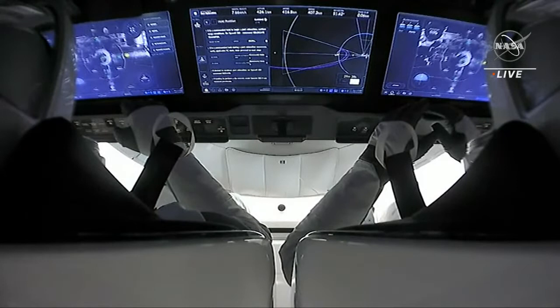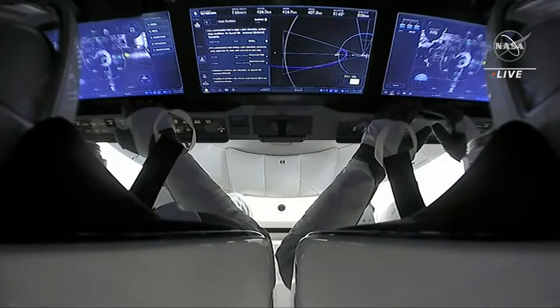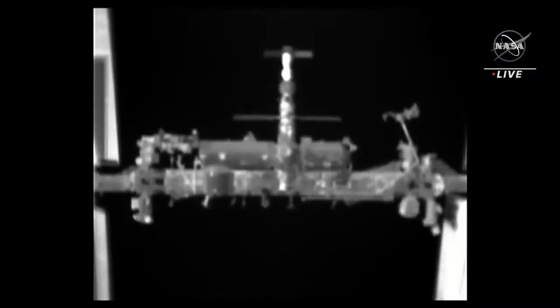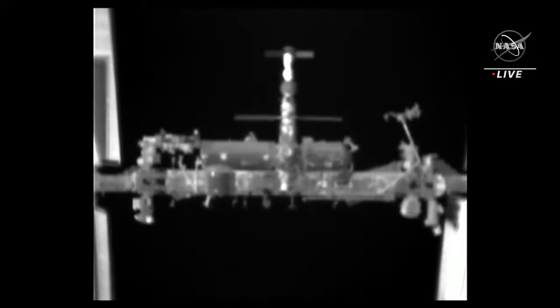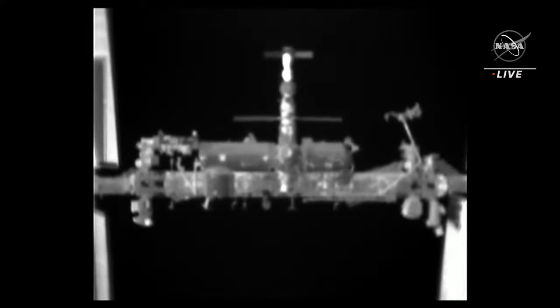Dragon, ground is go, and you have a go to command resume to approach waypoint 2. Commanding resume to approach waypoint 2. That's complete. Great news. Dragon has arrived at the docking axis. Approach is resuming to waypoint 2.